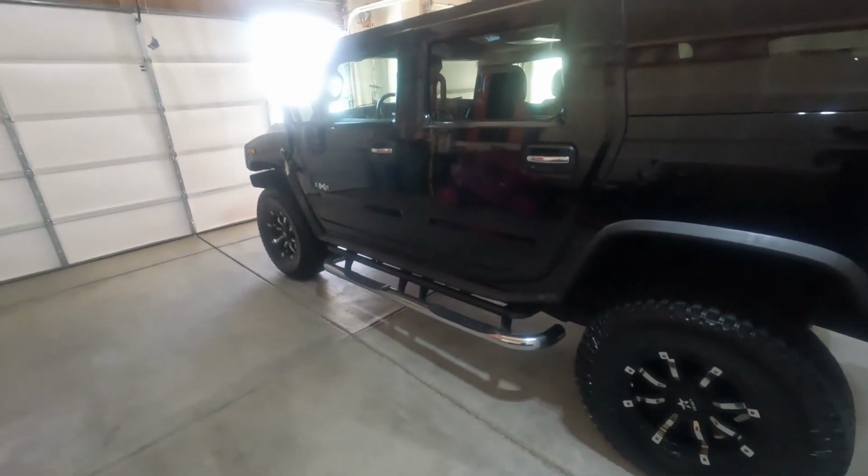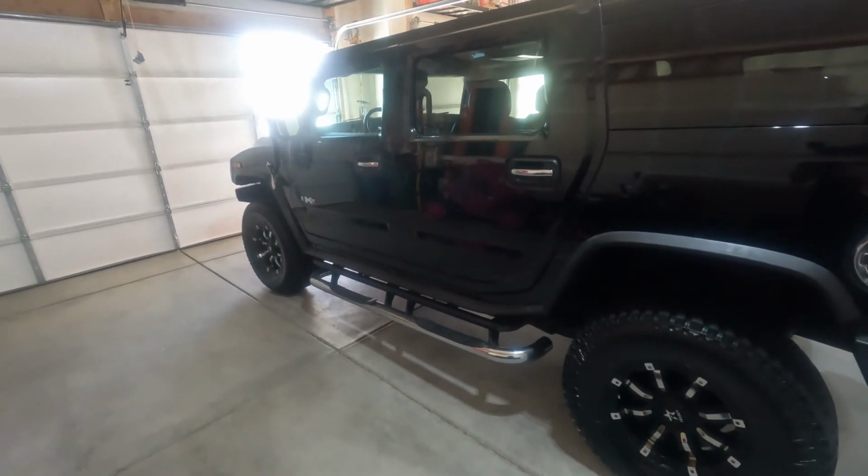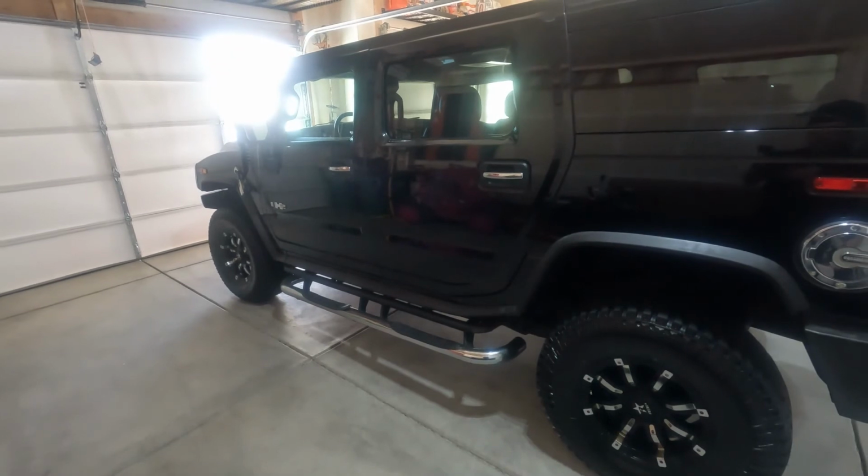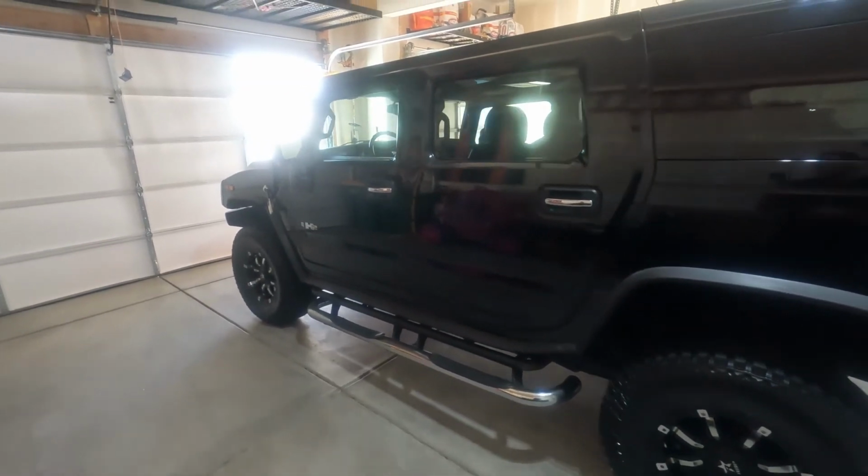But yeah, guys, that's the 2008 Hummer. Super excited to have it. I have plans to do quite a bit of things to it and get this thing looking good.